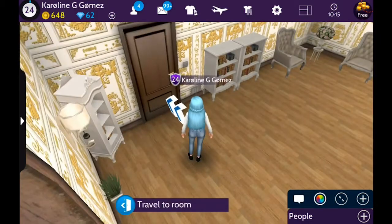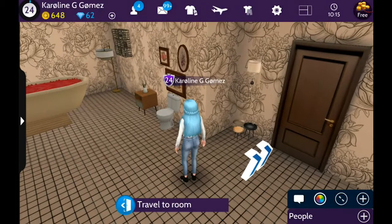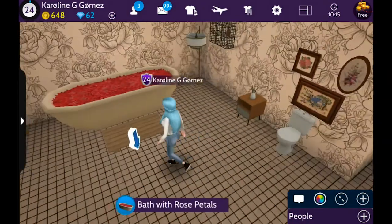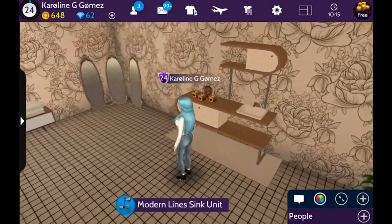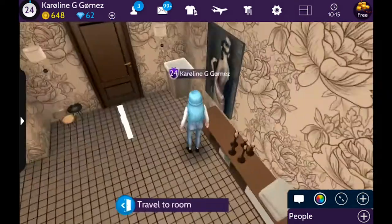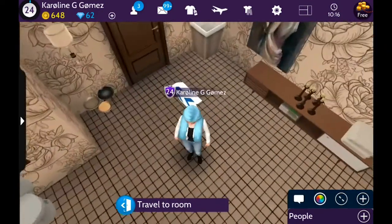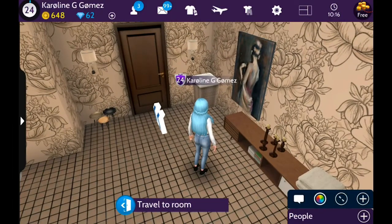Let's guess. Is this going to be a bathroom? I don't know, guys. Yes, it is. And what kind of bathroom is it? It's like super gorgeous too. Damn, I will love this in real life too. This is actually super nice. Like, I can't even review it the way I usually do with other homes. It's just so nice.